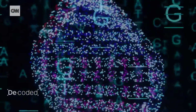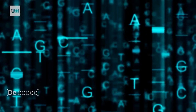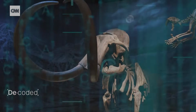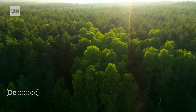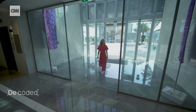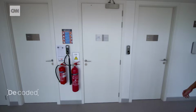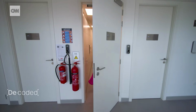But what if we could use technology to modify that code? The opportunities, well, scientists say, are endless. We could resurrect extinct species, eradicate disease, tackle climate change. We may even be able to live longer, healthier lives. It seems like science fiction, but rapid advancements in genetic technologies are changing our understanding of life.